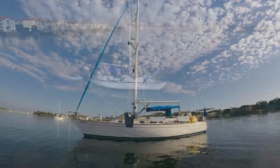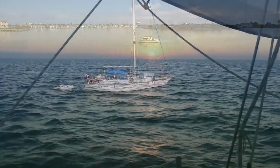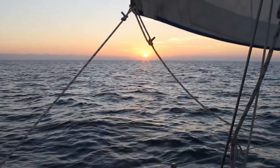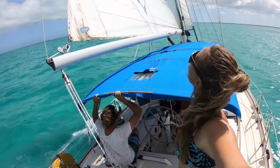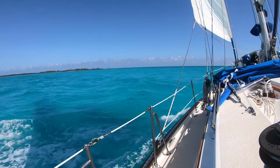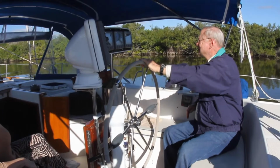Don Quixote is a 43-foot Morgan Centre Cockpit blue water capable cruiser. She's capable of extended trips out into the wild blue yonder and is a great vessel for exploring this big wide world. Dr. Jim spared no expense with this boat over the years, and he loved it like a child.